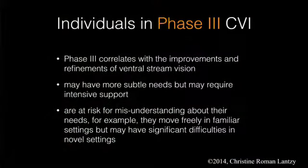In phase 3, this correlates with the improvements and refinements of the ventral stream of vision. So dorsal stream, very intact. Often kids with CVI have very high skill sets using power mobility or participating in orientation and mobility tasks because their dorsal stream vision really helps them avoid big obstacles and so forth. But there's much more to it than that. The development of that what system and the details and the identifying features are still quite challenging.